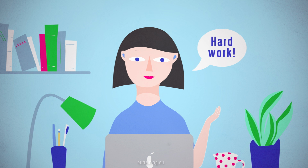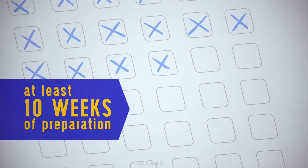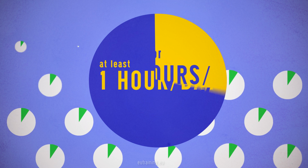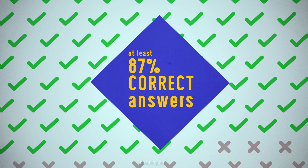Hard work. Statistics show that candidates who are successful typically start preparing at least 10 weeks before the exam, solve at least 850 practice test questions, practice minimum 1 hour a day or 10 hours per week, and answer 87% of the questions correctly in the pre-selection tests.